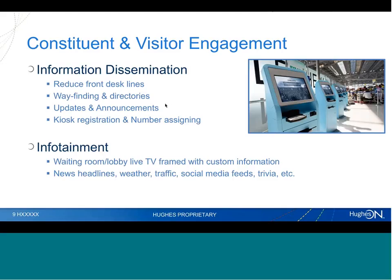Yeah. The customization again is key. You want somebody who can meet your needs, not somebody who's going to fit you into what they can provide. You want to dictate what your needs are and make sure they can meet them.